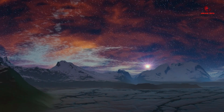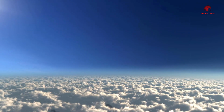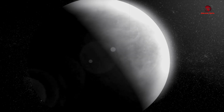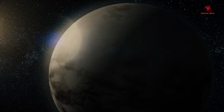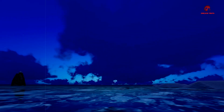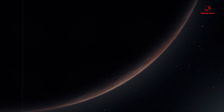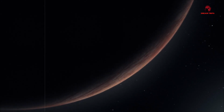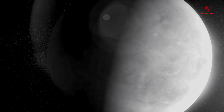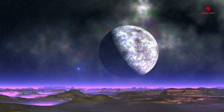By examining the composition and characteristics of these plumes, scientists hope to gain insights into the moon's ocean chemistry and potential habitability. Europa Clipper's instruments will also study the moon's geology, mapping its surface in high resolution to identify regions of interest, such as chaotic terrain where the ice crust has been disrupted, possibly by underlying water. Additionally, the mission will investigate the magnetic field and gravity anomalies of Europa, offering clues about the ocean's depth and salinity. The data collected by Europa Clipper will not only advance our understanding of Europa, but also inform the search for life elsewhere in the solar system.